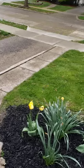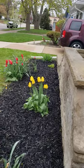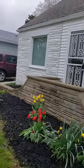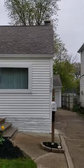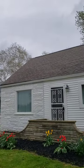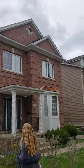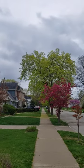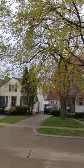Well, it's spring. You can see these tulips that are popping up. Quite well planned. Black mulch was a nice choice. Newer roof. And we're in Royal Oaks, so you're gonna see the McMansions next door. A normal size home, McMansion. And that's just how it goes.